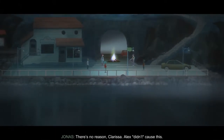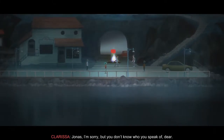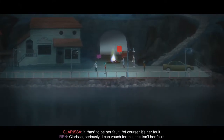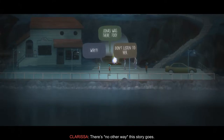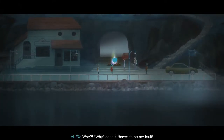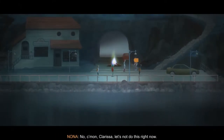There's no reason, Clarissa. Alex didn't cause this. Jonas, I'm sorry, but you don't know who you speak of, dear. Clarissa, seriously, I can vouch for this. This isn't her fault. It has to be her fault. Of course it's her fault. There's no other way this story goes. Why? Why does it have to be my fault? Why does it have to be your fault? Are you kidding me? No, come on, Clarissa. Let's not do this right now.